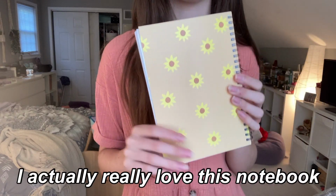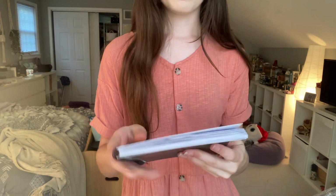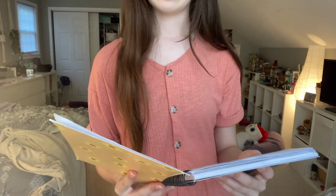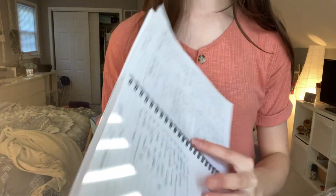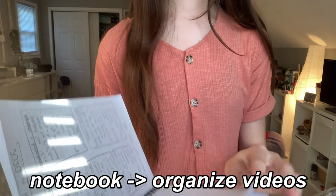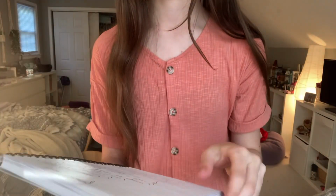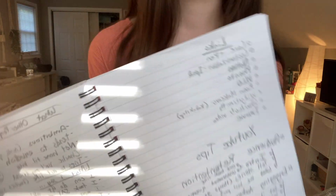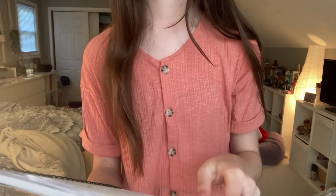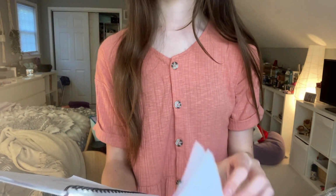But in all seriousness, I actually really love this notebook, and it's just a lined notebook. It's pretty basic, but I love using it to outline and write down other ideas and things that I want to write down. So I like to organize videos. Here's a whole bunch of videos that I've done. I like to write things out that I want to do in those videos. Sometimes if I link a whole bunch of things, I'll write down a list of links that I wanted to do. And it's just really great to write things down.